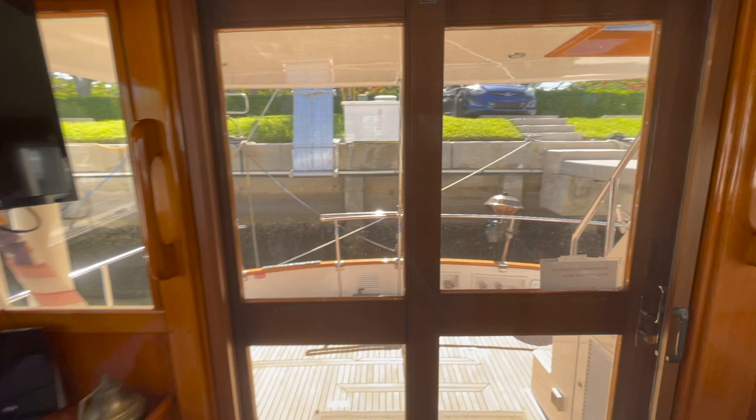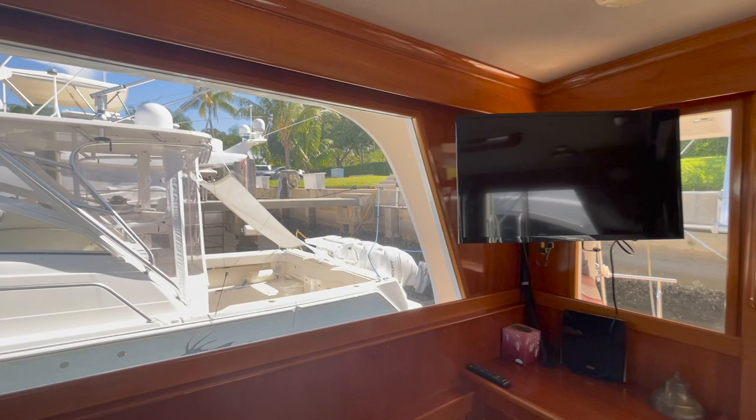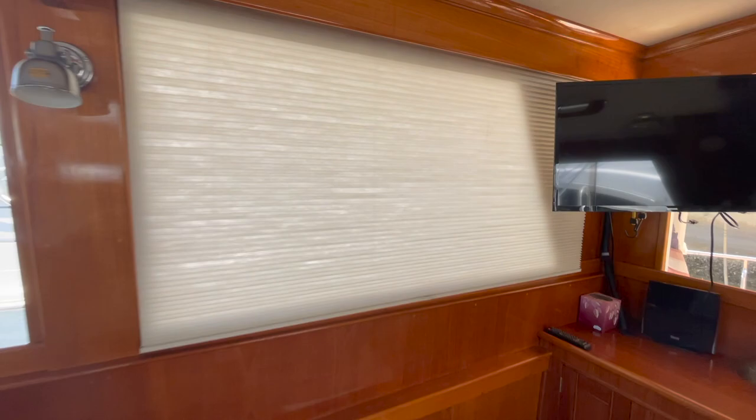Here's a TV in the starboard aft corner. There's also shades on all of the salon and forward windows, the same accordion style, just like this, to protect and preserve the interior wood.